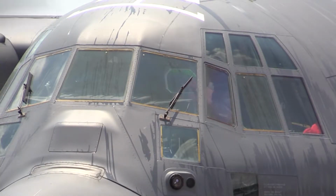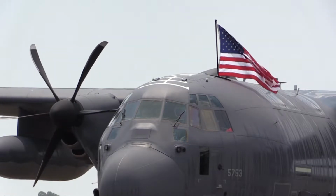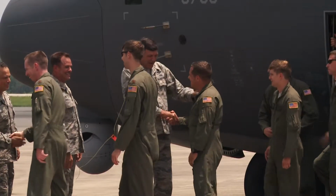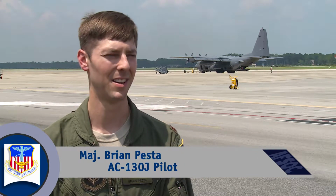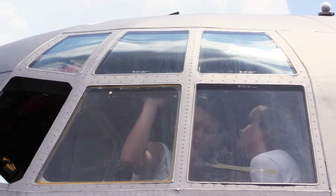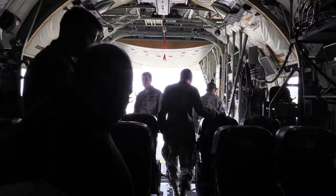Testing the AC-130J Ghostrider gunship at Hurlburt Field provides the crew with combat-experienced airmen and an environment similar to operational conditions. The J model allows pilots to provide better support to the troops on the ground. I'd say the performance of the C-130J is just great, a lot greater than the AC-130H or the U model. We'll be able to take off at heavier weights and just have a longer loiter time for the ground guys in the end. Det 2 airmen are determined to make the AC-130J one of the most respected aircraft in the force today.